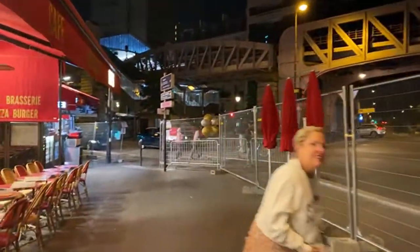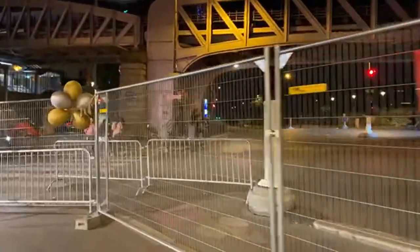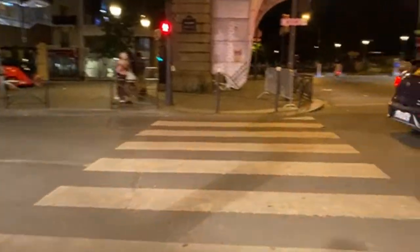So this man says it's best to go this way, to the other side of the fence to take videos or photos. And I think he's right. I will just go to the other side because it's quite interesting to see the Eiffel Tower with all the colors.